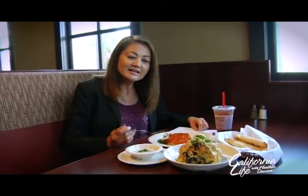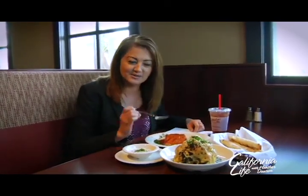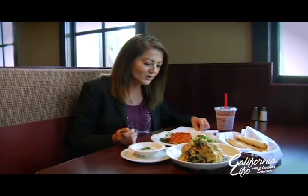And as you can see, Heather, now it's time to indulge in some of this amazing food. This is the signature cauliflower dish that Stonefire Grill is famous for, and this is a sesame salmon. I guess it's time to eat.